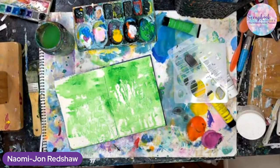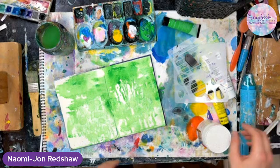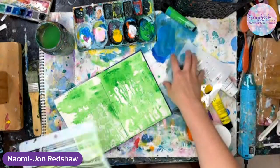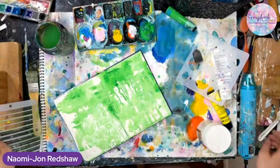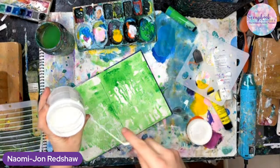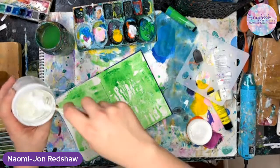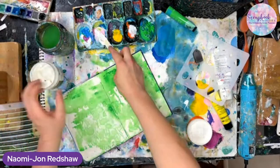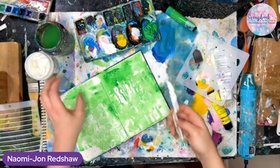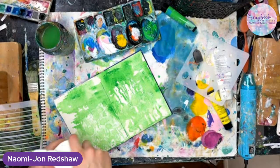Okay. And now what we might do, we might come in and modelling paste a different design over top now. But because we've got wet paint on here, with our modelling paste, I'm just going to scoop out a good sized chunk, because I don't want to put my palette knife back in there, because it's probably not going to be clean after this next step. So we'll just put that one down over here.